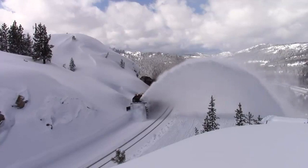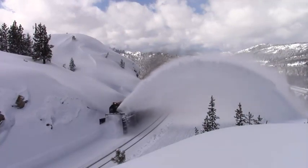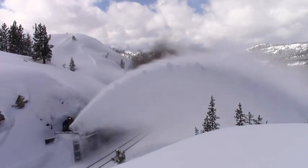What's behind me is Northern Pacific Rotary Snow Plow number 2. Think of it as a huge big snow blower, kind of like you do to clean your driveway. If your driveway was 15 feet wide and covered in about 20 feet of snow, then you'd need something like this. That pretty much was the situation out in the Cascade Mountains, and that's why the Northern Pacific bought this particular rotary snowplow back in 1887.